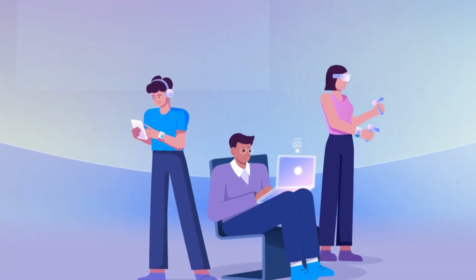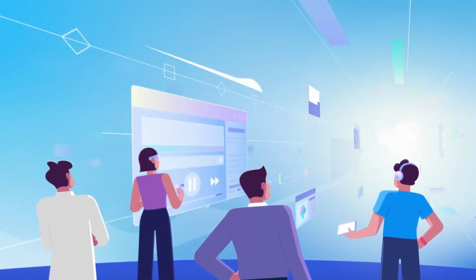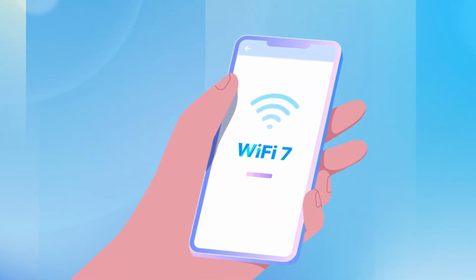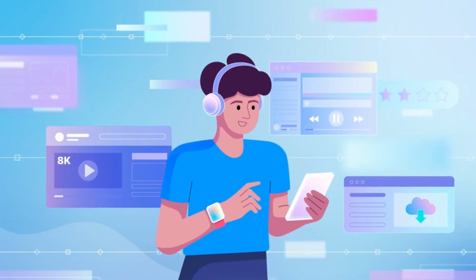Another future direction is energy efficiency. As billions of IoT devices connect to Wi-Fi, the need for low-power communication becomes crucial. New standards aim to extend battery life for small devices while maintaining strong performance.